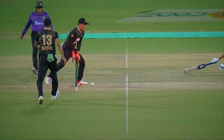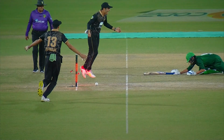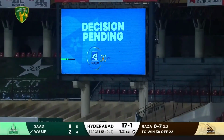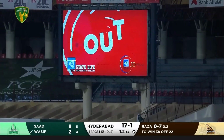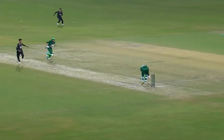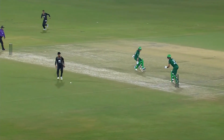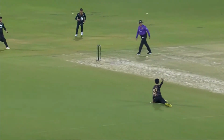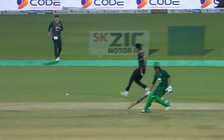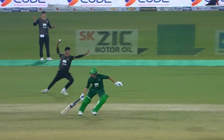Remember, it was a free hit. It was a no ball called again before he tried to get on strike. Oh, he's out. I would have advised for this young man, yeah, he's just got to try and get it a little bit further outside the off stump. He slips, so does the batter. Direct hit. It's the end of the captain.